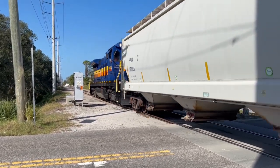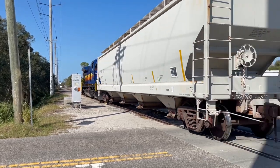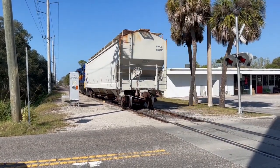After switching, the crew departs north with one car for interchange. They will make a stop at Myrtle Street again to pick up more cars.